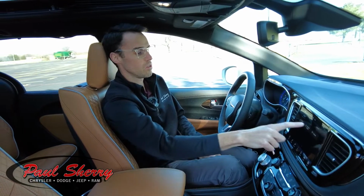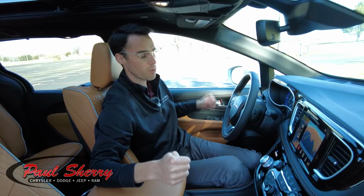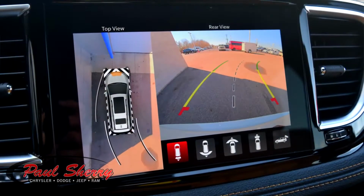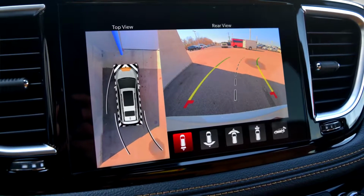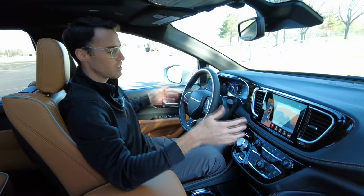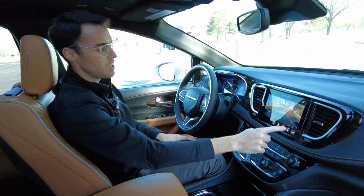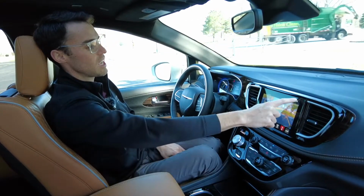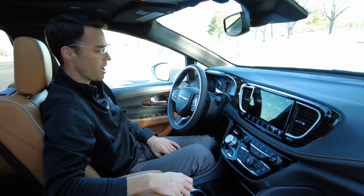Also, say you're having trouble parking or you need to know where you're at within the parking spot. This has cameras everywhere on this vehicle. So it has a camera up top from top view. It'll point you right where you're at. You can see right where you're at compared to the parking lines. Also has, of course, rear vision, the front vision, and even a long shot front vision. So a lot of nice camera options so you're able to navigate this van in the tight spots.